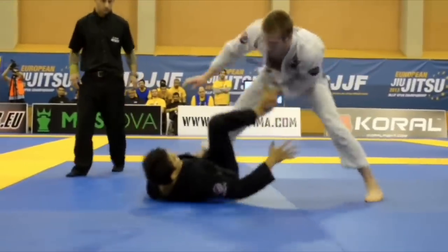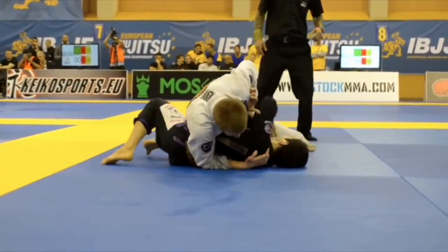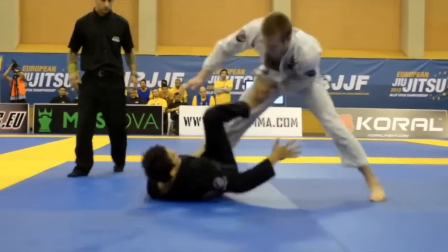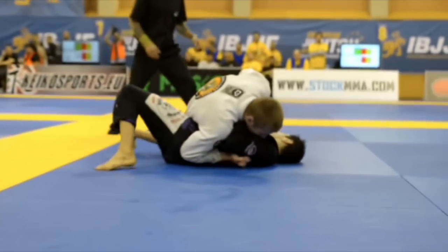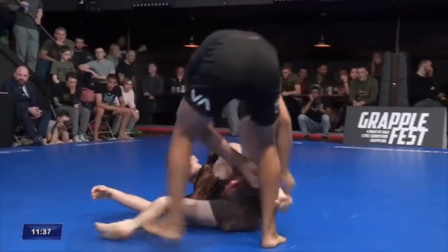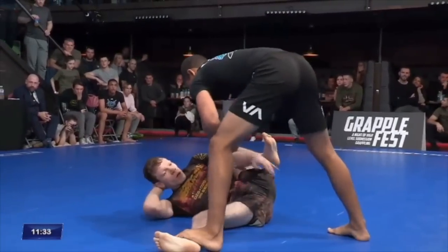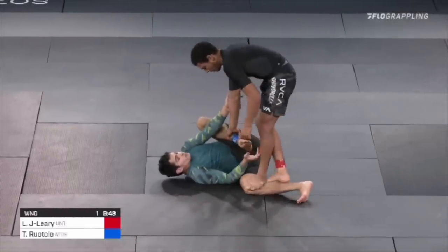My first introduction to any variation of leg pin passing was nearly 9 years ago, when Keenan Cornelius used a leg stomp to pass the nearly impenetrable guard of Paulo Miyao. Man, that was a crazy moment, and I'm pretty sure his guard hasn't been passed ever since. So although leg pin passing is nothing new and has been around way before the Ruotolos, we've really seen them popularize and develop it with such an overwhelming degree of success.